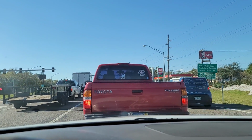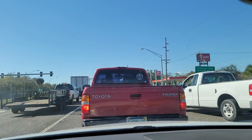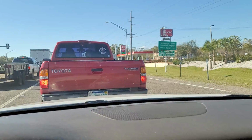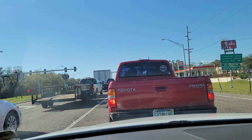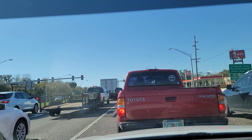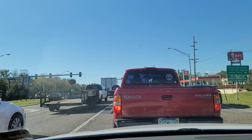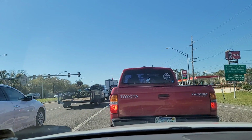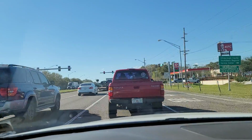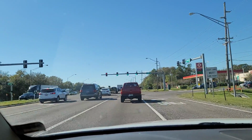Matter of fact, I think it wants me to take this right up here. Normally I use the GPS in my car, but this property was built in 2019 and my maps are not updated for 2019, so I'm going to use my phone map while I do this video and see if I can maneuver the two at the same time. It looks like it wants me to take a right up here, so I'm going to try that and see if this works.